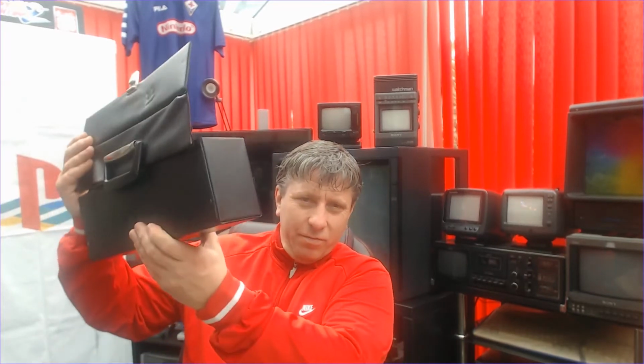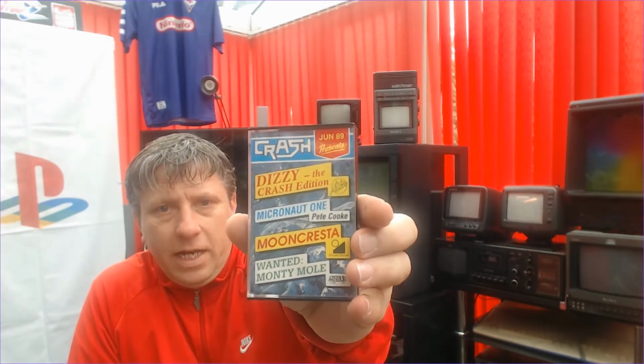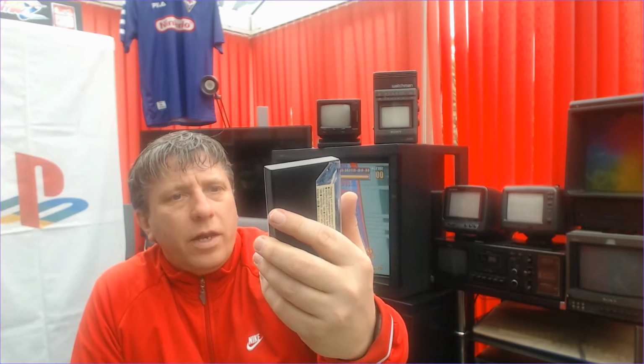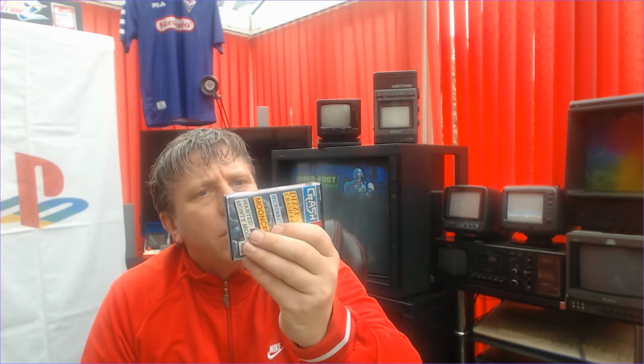So I've got another horrible tape holder here. Go through these. Oh yeah, there was quite a lot of these Crash cassettes. Presumably these were on Crash magazine back in the day. I'm not sure if these are demos. Presumably they would just be demos, not full games. But yeah, there's quite a few of those. Not sure if people collect those sort of things.